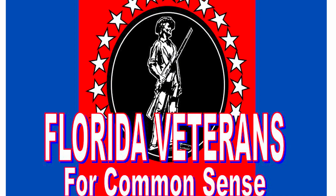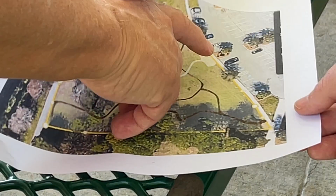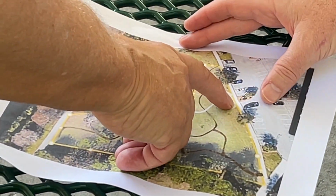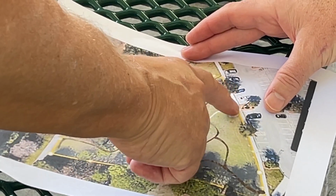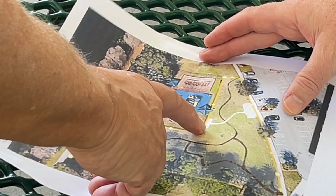My name is Gene Jones, and I'm the president of Florida Veterans for Common Sense. And my job is to help coordinate the many projects that our group does. I was involved with the project working with Dr. Charles Reith, and Charles and I met with the Heritage Harbour Homeowners Association, and we presented the information about the Microforest. They were already sold on it. We really didn't have to sell them. They knew what it was.